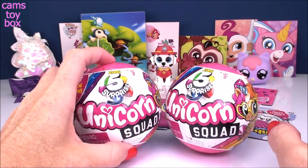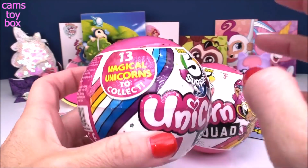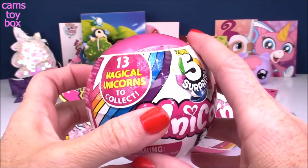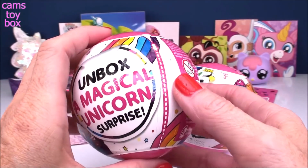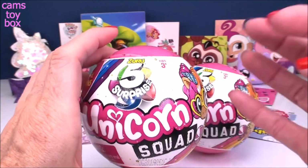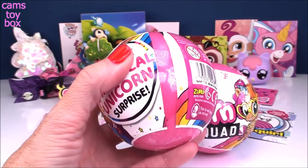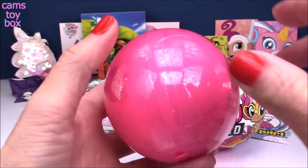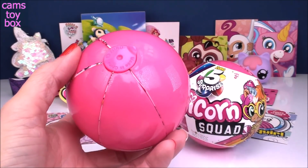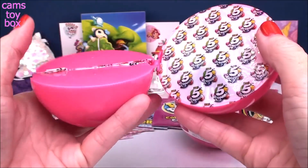Okay, finally time for our Unicorn Squad Five Surprise from Zuru. There are 13 magical unicorns to collect, and these are super awesome because not only do you get unicorns in here, you get other really, really cool surprises. They're almost like LOLs because you get accessories to go with your unicorns. So, so fun. And what's so crazy is there's usually five surprises, but I feel like there's so many more surprises in this version of Five Surprise.